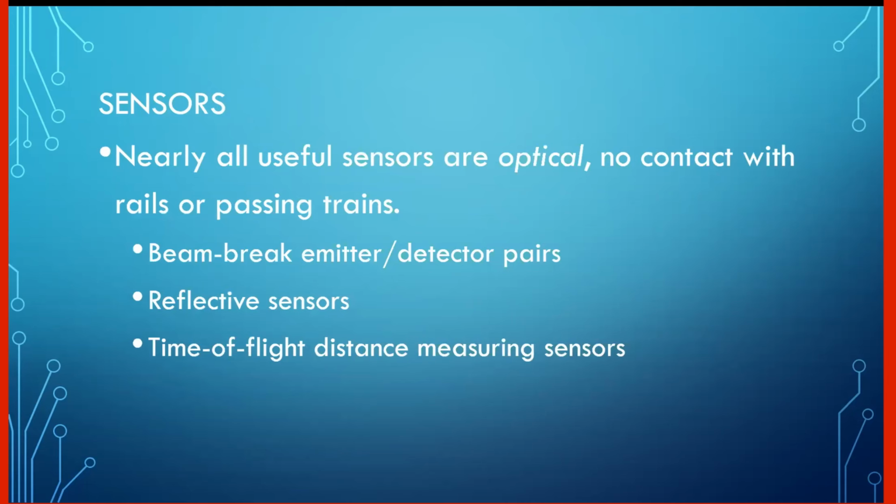Okay, so first we'll talk about the sensors. Nearly all the sensors that one would be using are going to be optical because they don't have to touch the train, nor do they have to make contact with the rails. So those sensors tend to fall into 3 categories. Sensors where the train blocks a beam from an emitter to a detector. Reflective sensors where both the emitter and detector are on the same side and it's looking for the light to reflect off the train. And then there's a third type. This is relatively new. A sensor that actually measures not a reflection, but how long a pulse of light takes to get from the emitter to the train and back. And that way it's actually measuring the distance to the train. And this is the one I chose, but I'll show examples of all three.